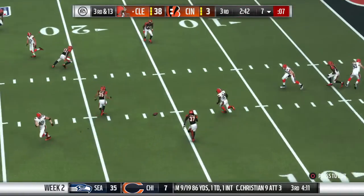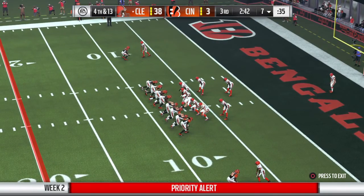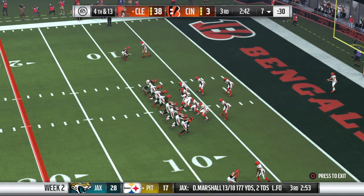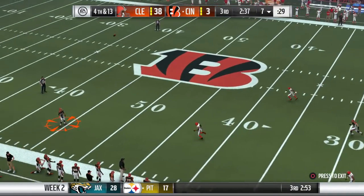Now on 3rd and long, they'll look to throw. A bullet throw, but incomplete. Well, no second guessing the call here. It was 3rd and long, so throwing the football was probably the smart play to try and pick it up. But they don't get it, and now the defense goes off the field feeling pretty good about themselves, gaining some momentum as they force them into a likely punting situation.